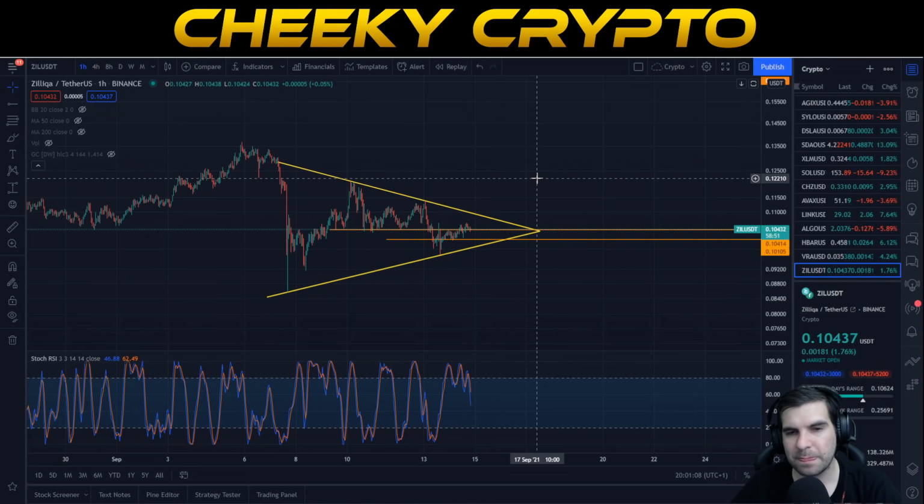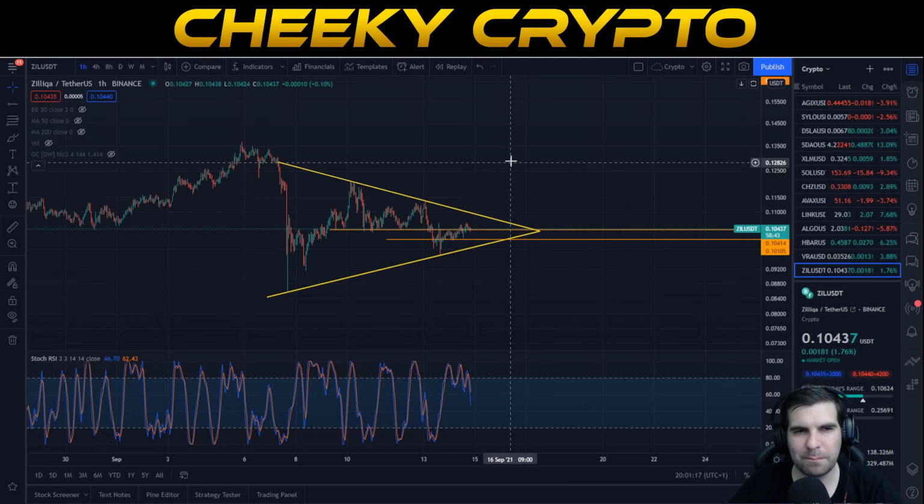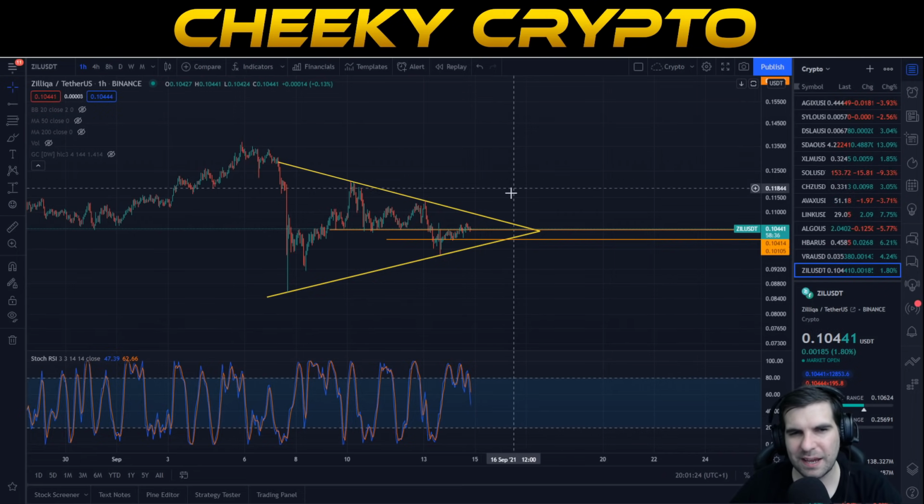all-time high territory. That being said, I would like to be wrong about that, and I'd like to see it happen much sooner. But considering everything that's going on with ZIL and the amount of fear that's in the space, I think it's going to be a bit of a battle to kind of get over the 786 area. So we'll be monitoring that over the next few weeks to see how things play out, but I'm pretty confident in where ZIL is going overall.